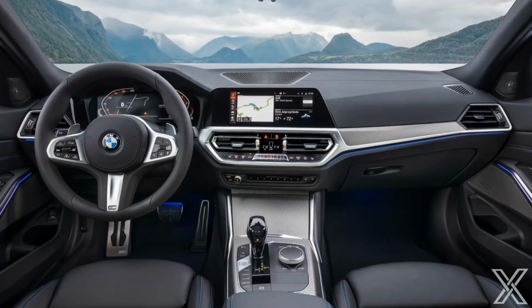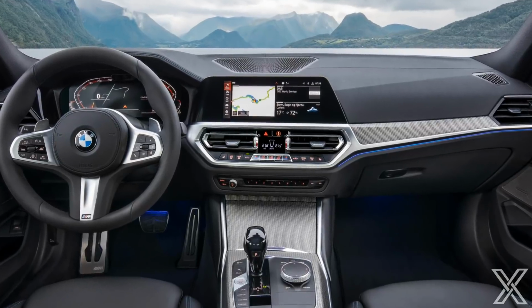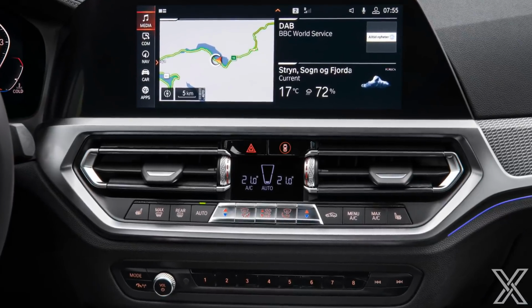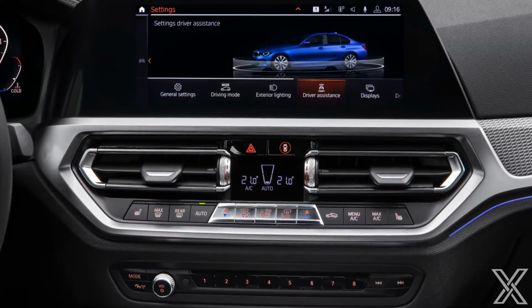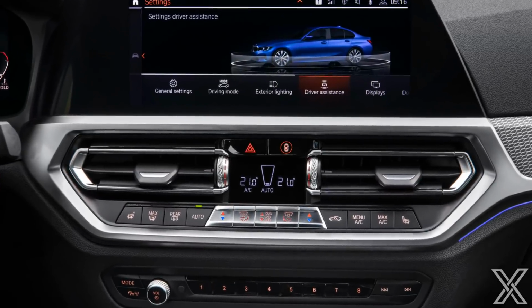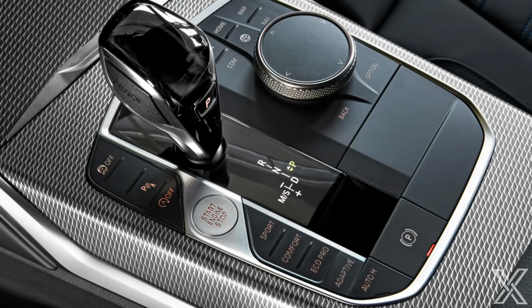The G20 2019 3 Series has helped. They've really gone to the big giant touchscreen display screen type of stuff. A lot of the styling cues remind me of making it a baby 7 Series. That's kind of what they do. They try to emulate the upper echelon of their luxury line, make it as premium as possible without costing that much too.